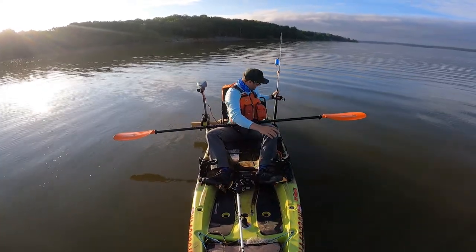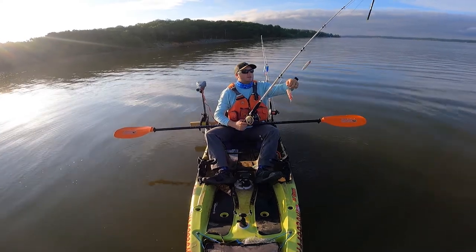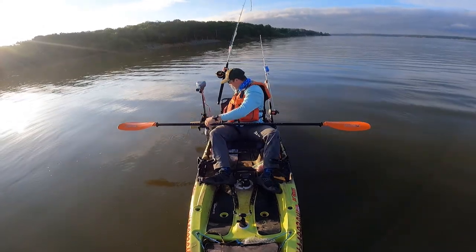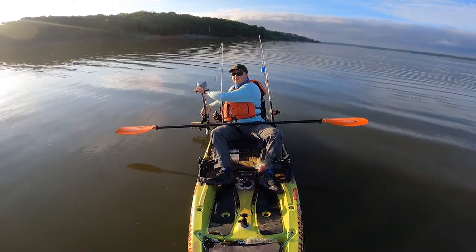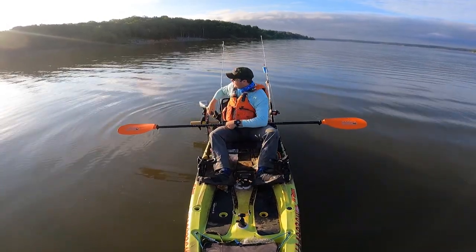Another bait we're gonna be using today is chicken breasts post-spawn. A lot of these fish target mussel beds, and I think that the chicken breast, wow, Steph's hooked up with a decent one. I think the chicken breast mimics that mussel bait pretty well. The mussel meat, I mean, for the freshwater mussels.